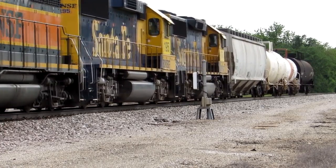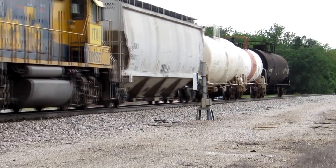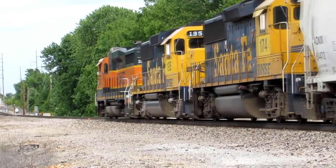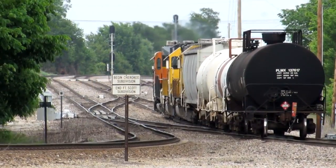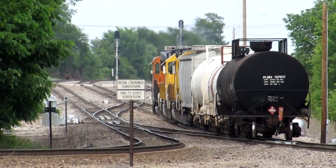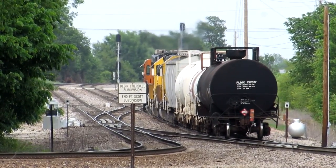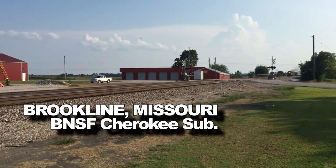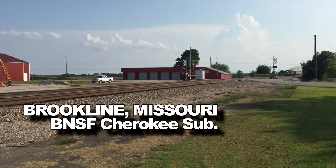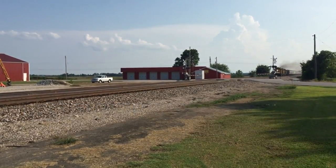Seen here are some tank cars from a chemical plant in Verona. On the weekends, such as this day, these trains can be fairly short. But during the week, the local also interchanges cars with short lines, Arkansas and Missouri at Monette, and Missouri and Northern Arkansas at Aurora. The train can be quite long.